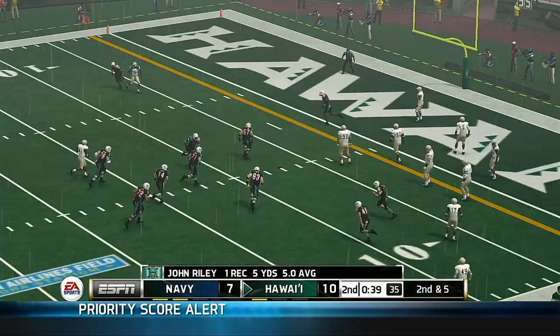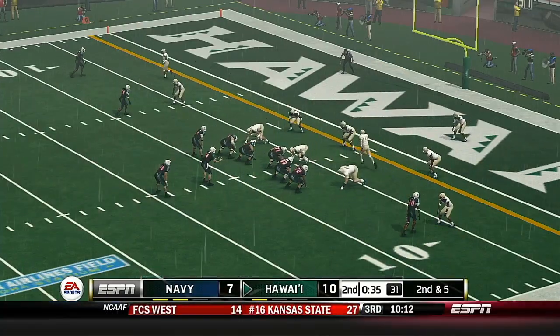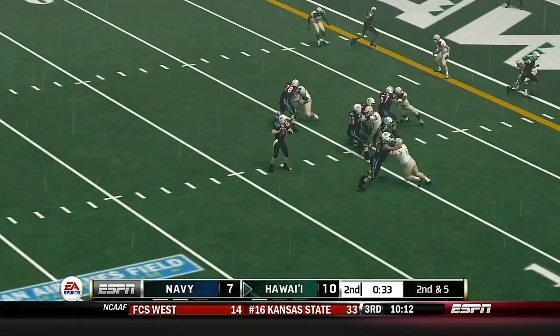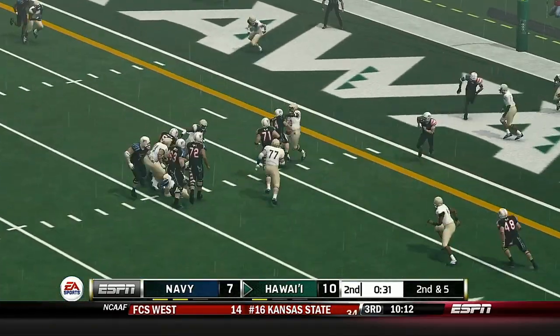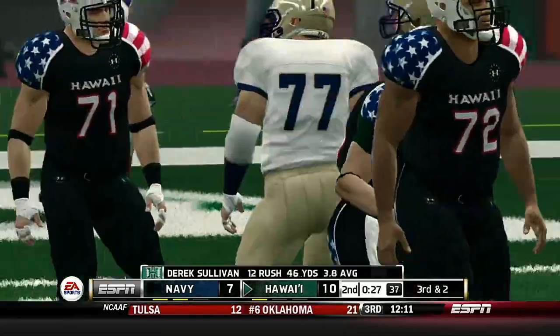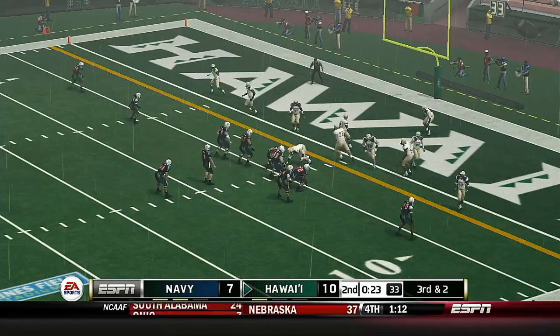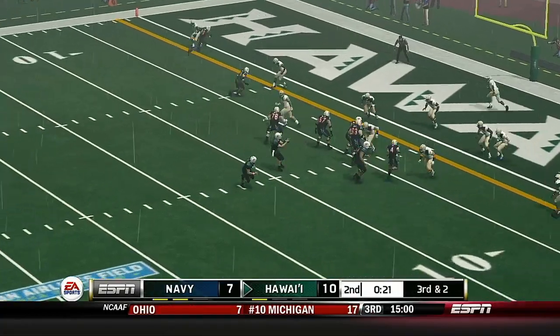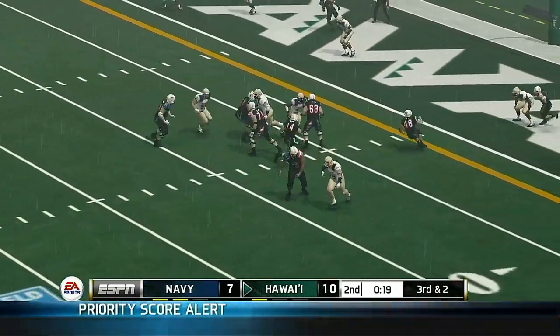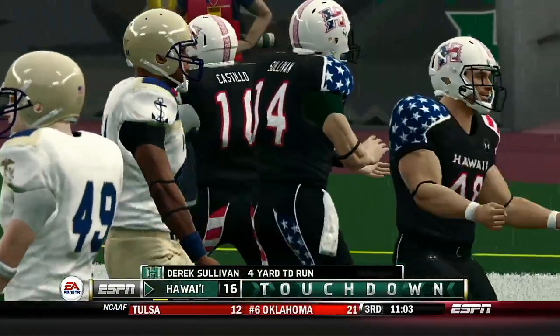Up around 5 yards with that catch. Scrambling around. And they make the stop right around the 4-yard line. He scrambled. And he's going to run this one in. Touchdown.